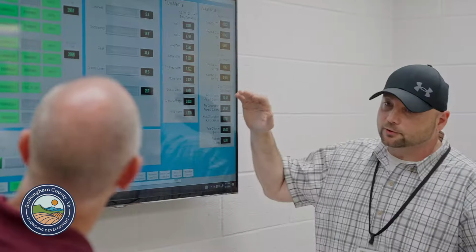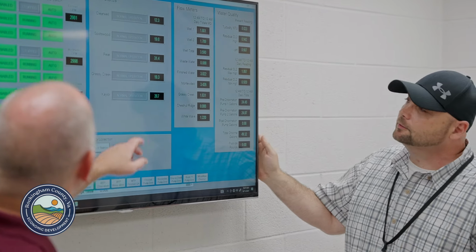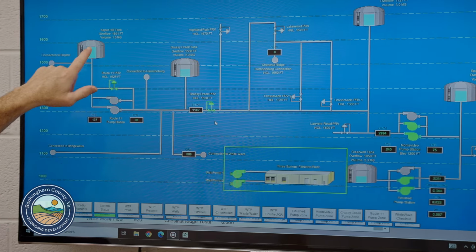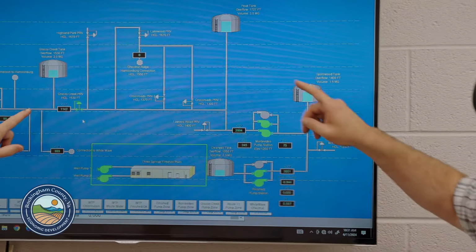We can check our pressures and flows, and we can graph tank levels. When issues come up such as leaks or low water pressure, we're able to spot it and pinpoint it right away, and it's a really important tool for us.